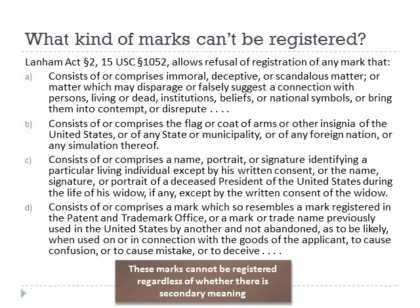So these marks can't be registered regardless of obtaining secondary meaning. Now that's true except for C. I gave the example of John Doe. If it's a common name or something like that, then you could obtain secondary meaning. But if it's a famous person, I could not register Barack Obama pants or Mitt Romney eyeglasses or something like that, regardless of whether they're president or not. And if it's a president, and they're dead, then I need to get the permission of their widow.